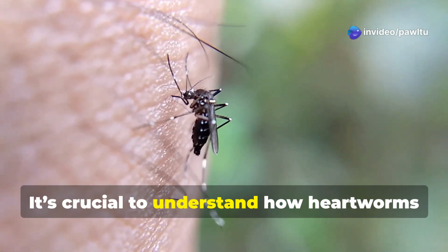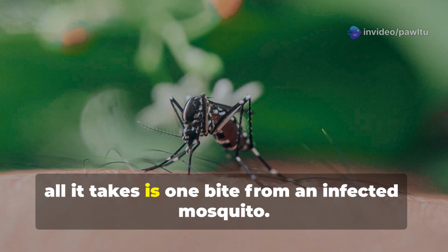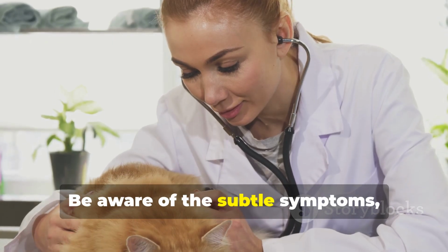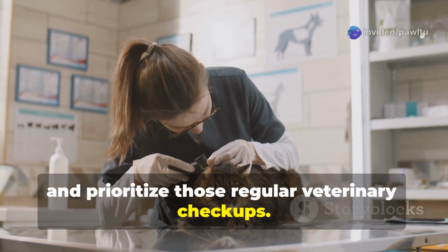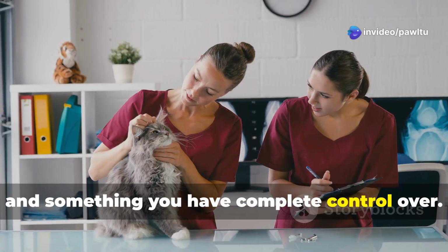It's crucial to understand how heartworms are transmitted. Remember, all it takes is one bite from an infected mosquito. Be aware of the subtle symptoms and prioritize those regular veterinary checkups. Prevention is simple, affordable, and something you have complete control over.